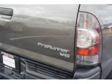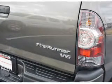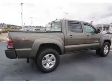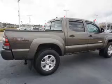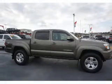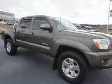Inside you'll find Bluetooth connectivity, an auxiliary input, curtain head airbags, front airbags, side airbags, side impact door beams, child safety locks, an adjustable tilt steering wheel, iPod integration, cruise control.